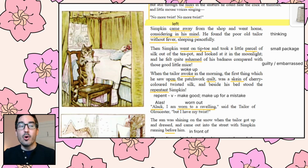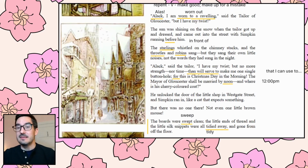When the tailor awoke in the morning, the first thing which he saw upon the patchwork quilt was a skein of cherry-colored twisted silk, and beside his bed stood the repentant Simpkin. Wow. Alack, I am worn to a ravelling, said the Tailor of Gloucester, but I have my twist. The sun was shining on the snow when the tailor got up and dressed, and came out into the street with Simpkin running before him.